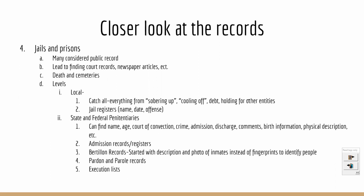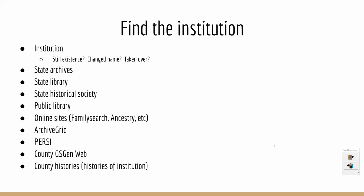State and federal prisons usually had a little more information behind them. And what's interesting about them, if you can find them, are the Bertillon records, where you can actually see photos of inmates and their fingerprints. And be sure to check pardon rolls and execution lists too.